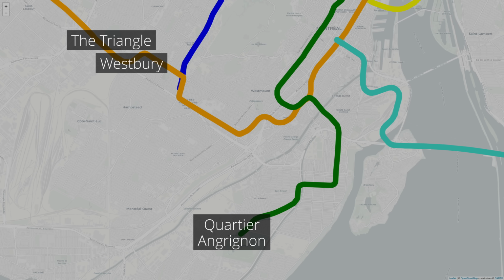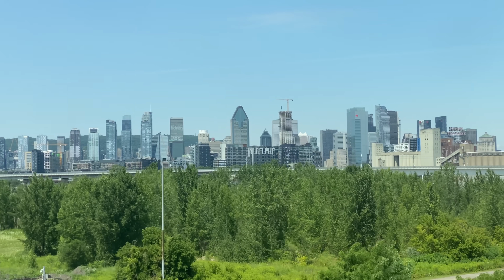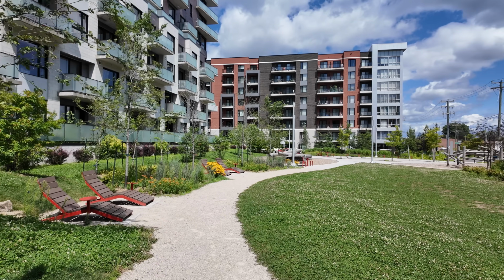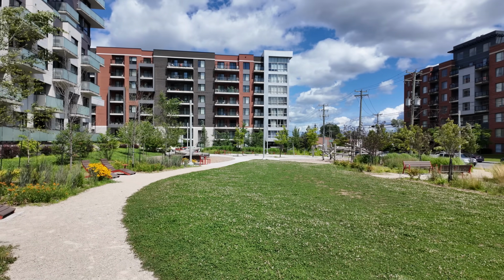These 4 sites together house between 10 and 15,000 people, all within a 20-minute transit ride of downtown, and they're very much still growing. It's exciting seeing new neighborhoods develop, and it's clear that new density can be a catalyst for pedestrian, cycling, and transit improvements nearby.